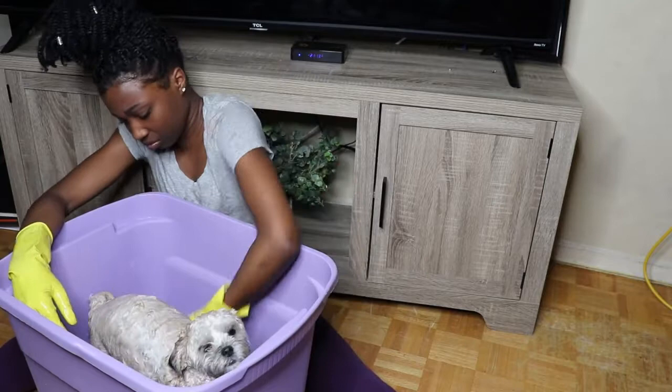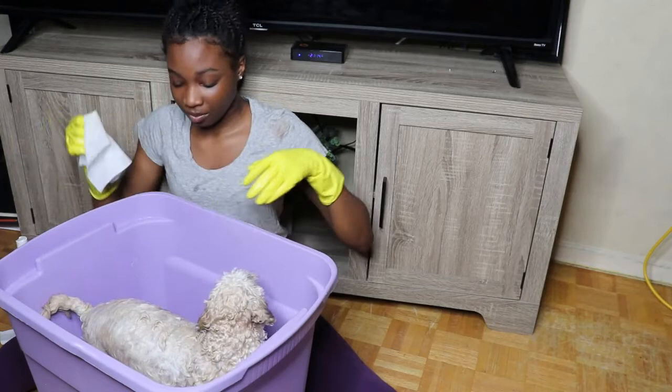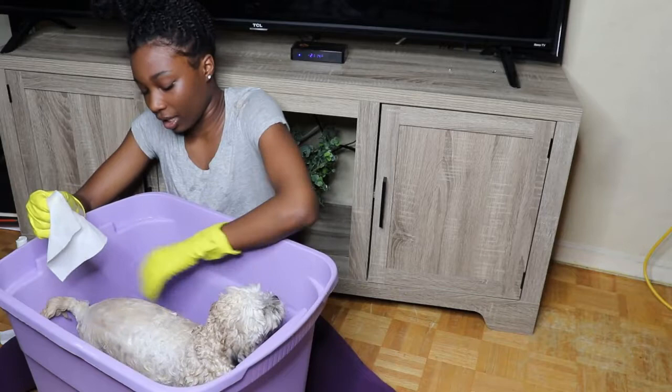Compared to most other dogs, especially the little ones, because you probably expect the little ones to be more bitey. But she's gotten used to it. I don't think she has ever been all fussy. She's really calm. She just stays until the job is done. That's one thing I like about her. It's really easy to clean her.